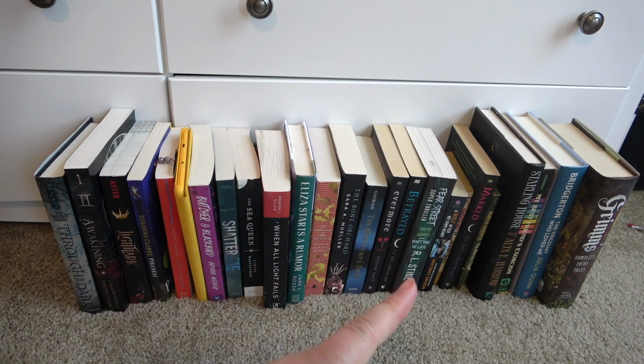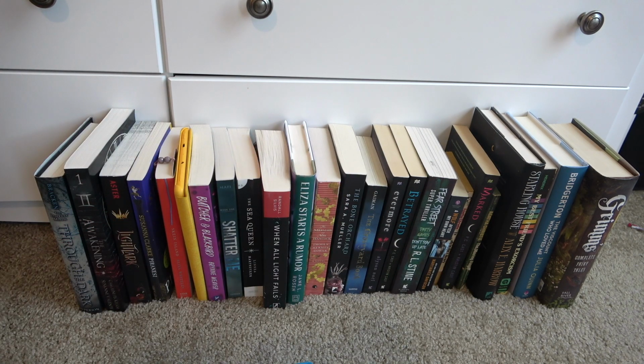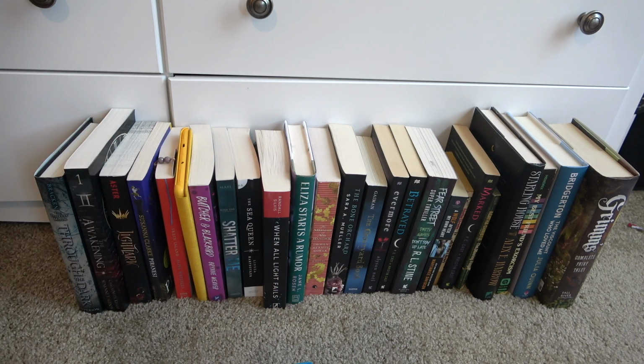Also, the Fear Street book, I counted that as 2 last time. I'm just going to count it as 1 this time. It'll count as 2 books finished on my TBR if I finish both of them. I hope that makes sense.